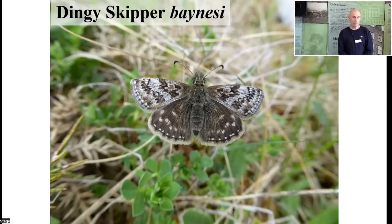It breeds on common bird's-foot trefoil, which is a really common plant in the Burren. It generally breeds on common bird's-foot trefoil growing among grasses or other vegetation, rather than trefoil that's straggling across bare rock.